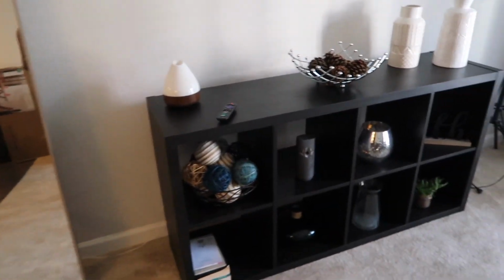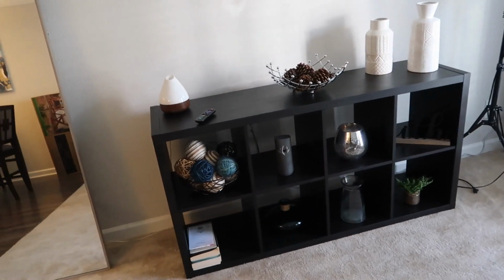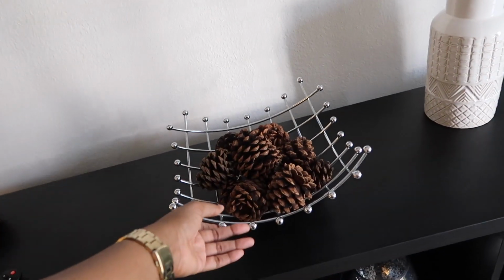And then over here I have my entertainment center. I got the entire entertainment center from IKEA. And then I got these over here as a matching set. I got these from At Home. They're about $14.99 a piece. Definitely a staple. And then this little basket I just got from Ross.